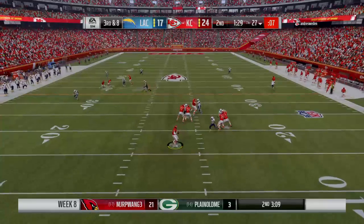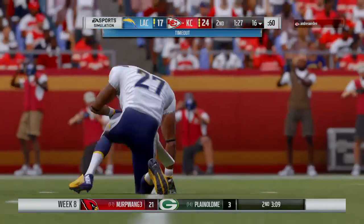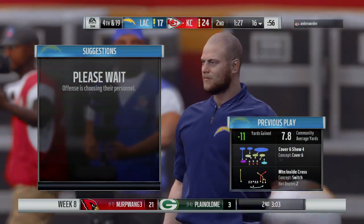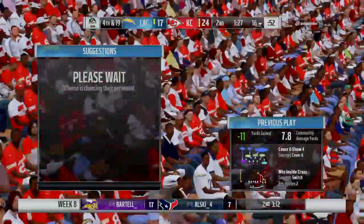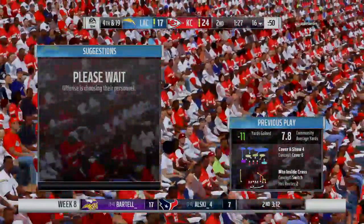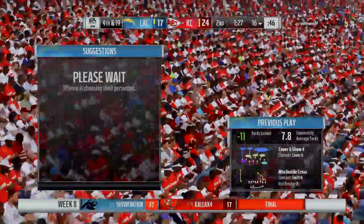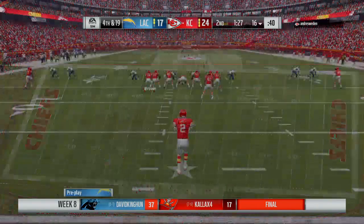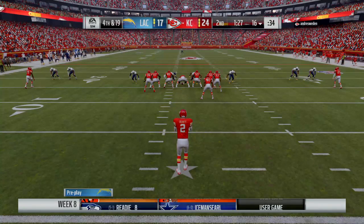Shotgun snap to Mahomes. Chargers able to get the pressure and bring him down. Now the Chargers are going to look up here and signal for a timeout as they'll head to the sideline and talk over what to do next. Here's Dustin Colquitt now as the drive goes backwards, so he's on to punt it away.